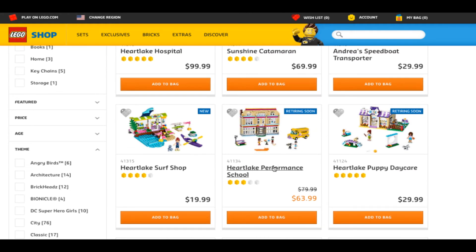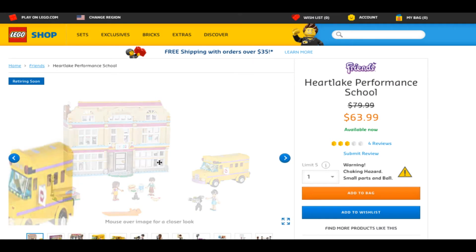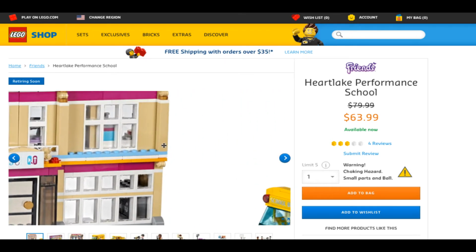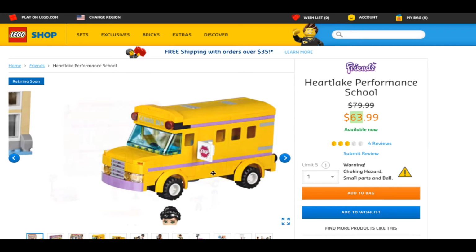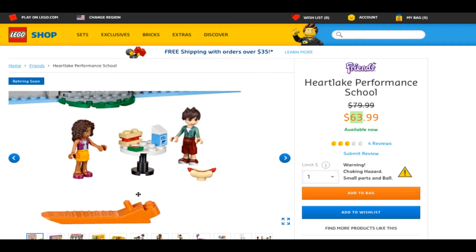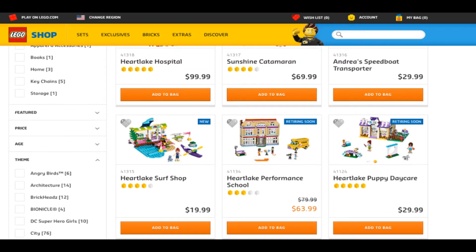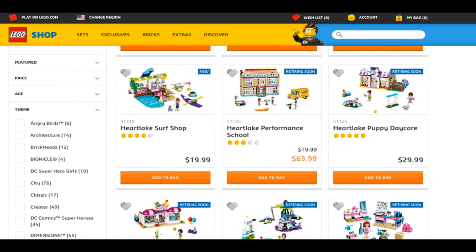As you can see, here is a school building actually. And this one has a big potential because people who are teachers and are females might actually get this just because it looks so much like a school. It's on sale now for $63, and here is a yellow school bus, which is kind of cool. So yeah, I'm not putting too much emphasis on getting something like that, but I do think they will hold some value for what they are.